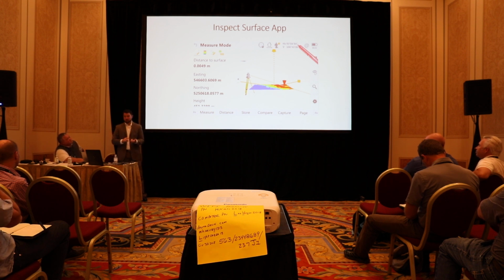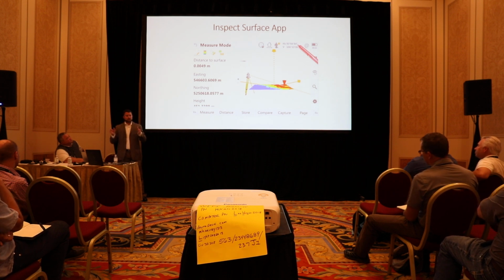You can import a surface model. You can do cloud to cloud, so you're scanning a tank. You get a point cloud of that, we'll fill it with water, come back tomorrow, we scan it, and you can see how much that tank has expanded.